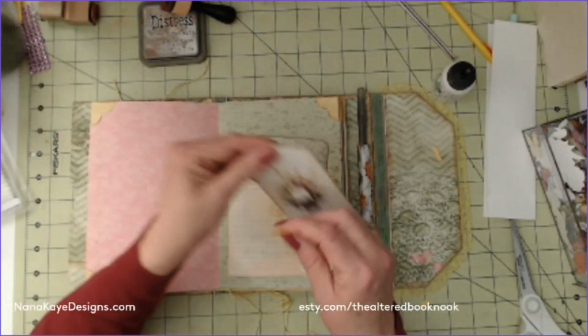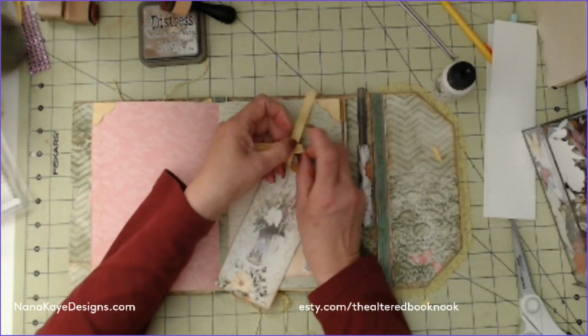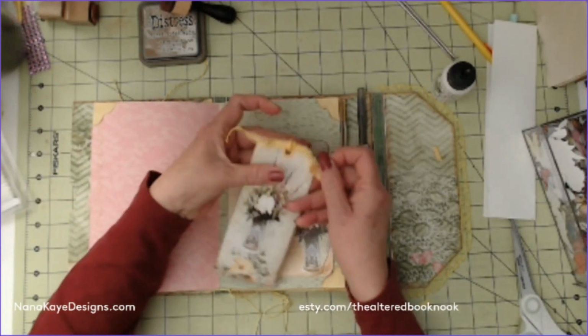I do want at least a little bit of decoration on these tags and things. I'm not going to bow this one either. I'm just going to do this normal tie right here. Make it lay down.